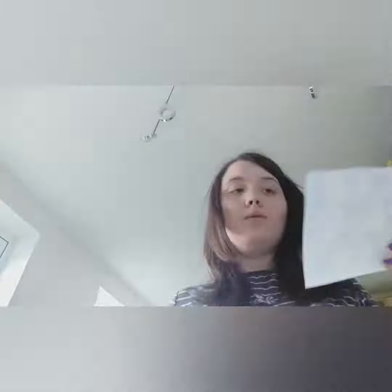The final thing I did was cut and stick them into my sketchbook, so that's what I'm doing here. And then that was all I finished. Then I was finished, that's all I've done today.